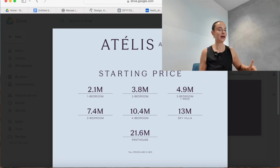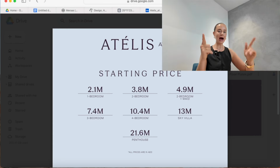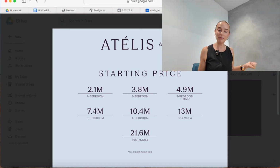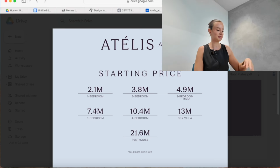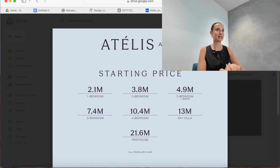On top of that, don't forget to factor in your 4% DLD stamp duty payment. However, I'll caveat this. There's a payment plan in place. I love a good payment plan. It helps you leverage your cash. It means you can secure a unit today, start getting the capital appreciation without actually having to have all the money down. It makes it a lot more accessible. It lets you stage up the payments.